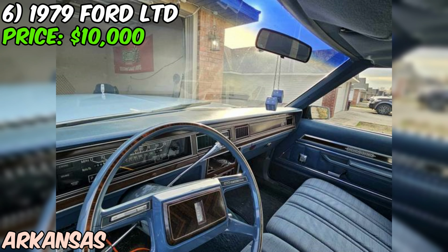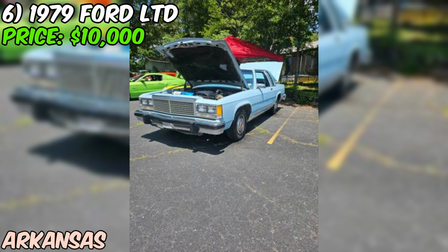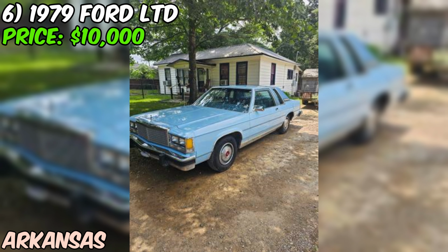Now, let's move on to the overall condition of this LTD. The seller describes it as excellent, and based on the details provided, it's easy to see why. Both the paint and interior are said to be completely original, which is a true marvel for a car that's over 40 years old. The blue exterior is sure to turn heads wherever you go, and the original interior promises a comfortable and nostalgic driving experience.